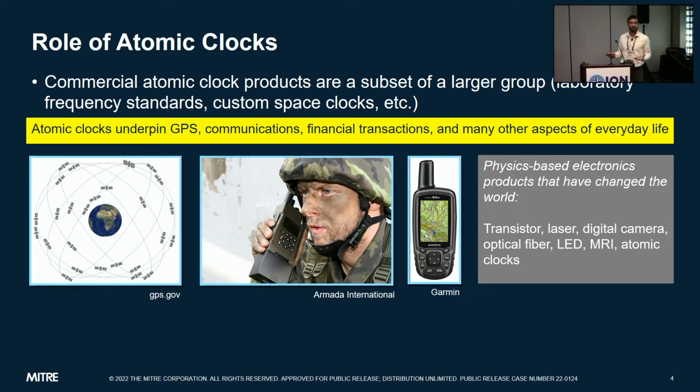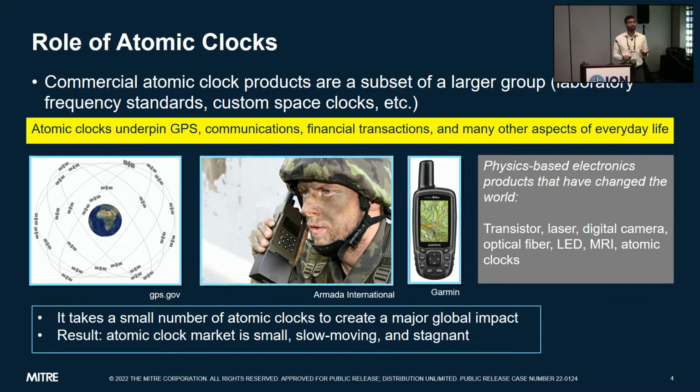Here's my short list: transistors, lasers, digital cameras, fiber optics, LED. There are a lot of things. The world is different now because of these things. But atomic clocks are different because for most of these, you need the thing at the point to do the thing that you're talking about. Transistors, for example, you need a lot of transistors at the location that you're at to do the thing. Clocks are different because time transfer is good. So it takes a really small number of clocks to have a big global impact.